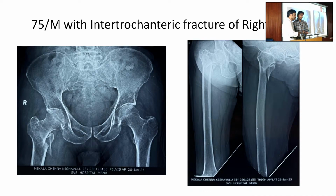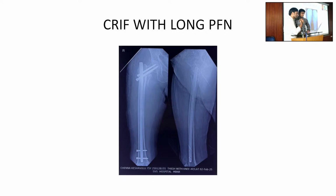75-year-old male with intertrochanteric fracture of right femur, sir. It is Boyd Griffin type 2. Avulsion of lesser trochanter was present. For this we have done closed reduction internal fixation with long PFN, sir.